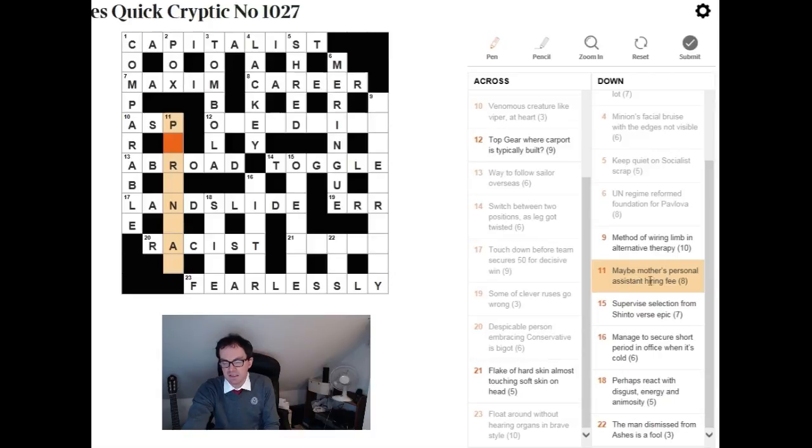Personal assistant, I think, is the easiest place to start here because it has such an obvious abbreviation, especially when you have a P. So PA. Hiring fee that fits this pattern. Well, that's going to be rental. Does parental mean, yes, maybe mothers. So there we go. Fairly straightforward.